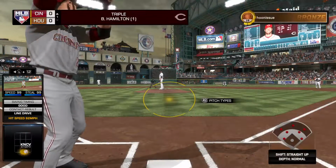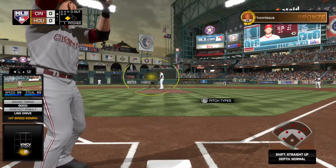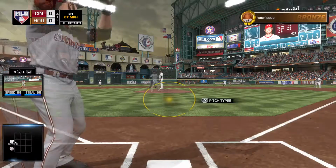In the second spot tonight, here's the shortstop, Zach Cozart. RBI chance early on here with a man at third following the leadoff triple. And he misses inside with that one, ball 1.